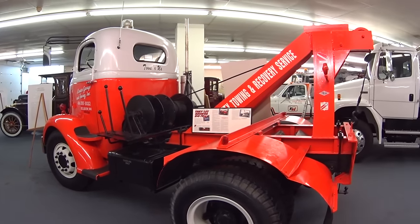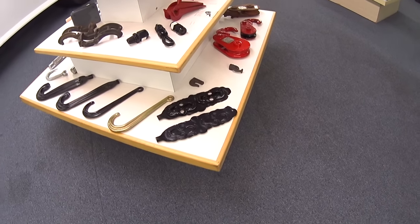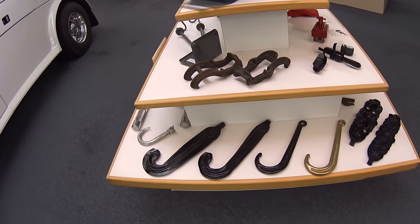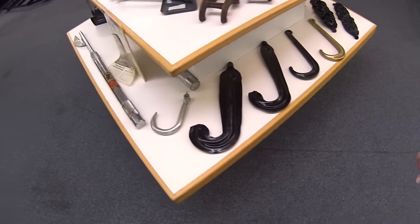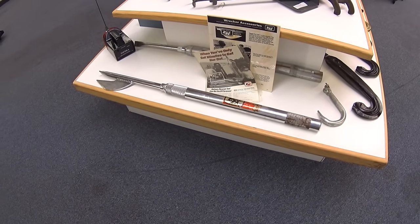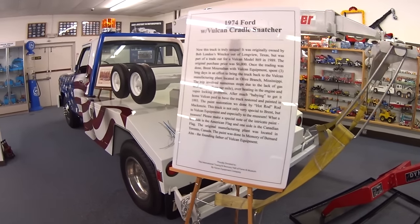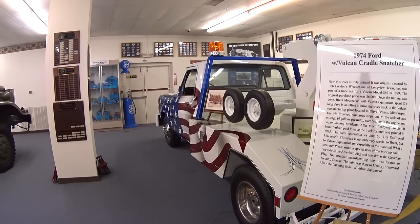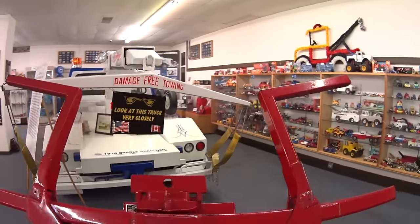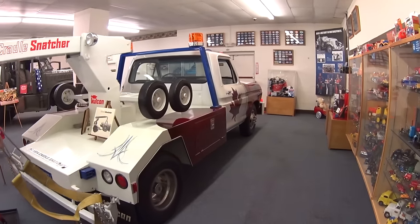Here's the back end of that bubble nose. You can see some of the tools of the trade. Looks like they forged some of these or are in the process of being made. There's the Holmes Rescue Tool. So one side's the American flag, and then the other side is the Canadian flag.